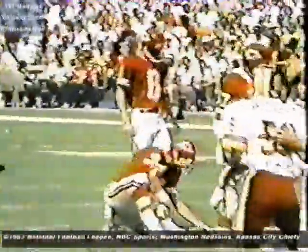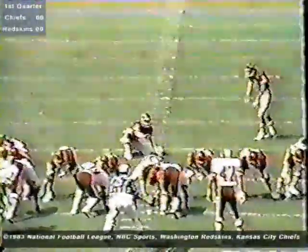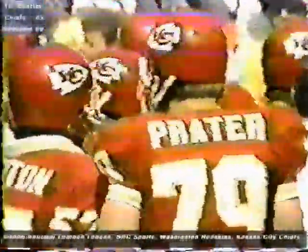Now, there is no wind. Here's a field goal attempt of 58 yards from the 48-yard line. 58-yard attempt by Nick Lowry. Bill Kenny is holding. And he sails this one. Does it carry? Yes, it does! From 58 yards away. Nick Lowry has the Kansas City Chiefs on the boards with a 58-yard field goal. It's a 3-0 ball game.